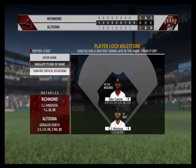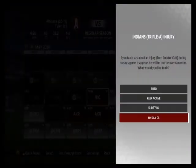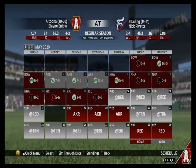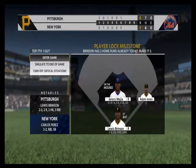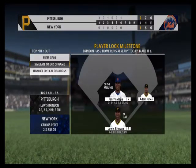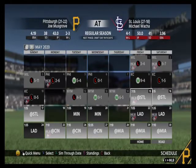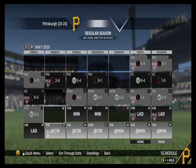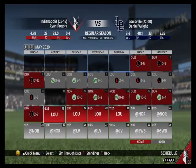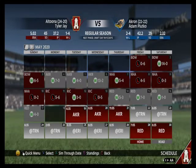So now we are looking ahead to the Mets series here, as we are dealing with a lot of injuries, especially at Altoona. They are 20-20 right now, and the Pirates are sitting at 20-22. And we're taking on the Mets here, and that one is going to be a win, 6-5. We win 9-1 against them, so we take 2 out of 3 against them. We take 2 out of 3 against the Cardinals, even after losing the first game of that set. So that's very good.